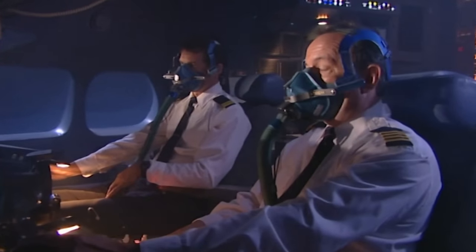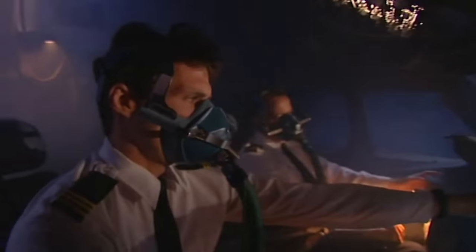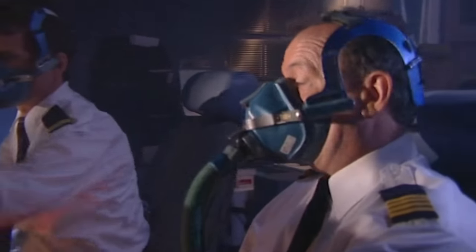Affirmative, Swissair 111 Heavy. We prefer Halifax from our position. Swissair 111, roger. Proceed direct to Halifax. Descend now to flight level 290. Level 290 to Halifax, Swissair 111 Heavy.